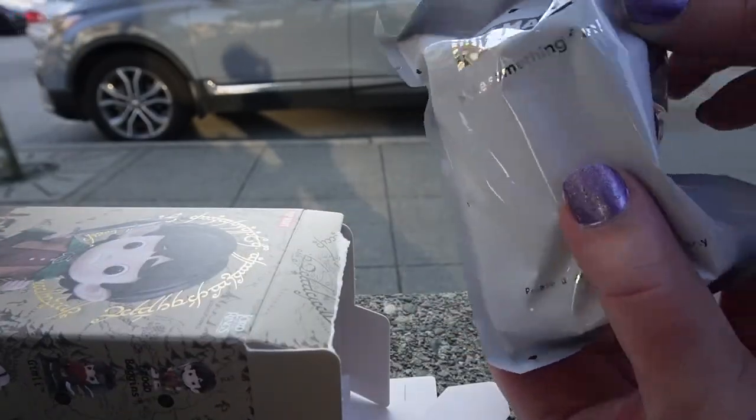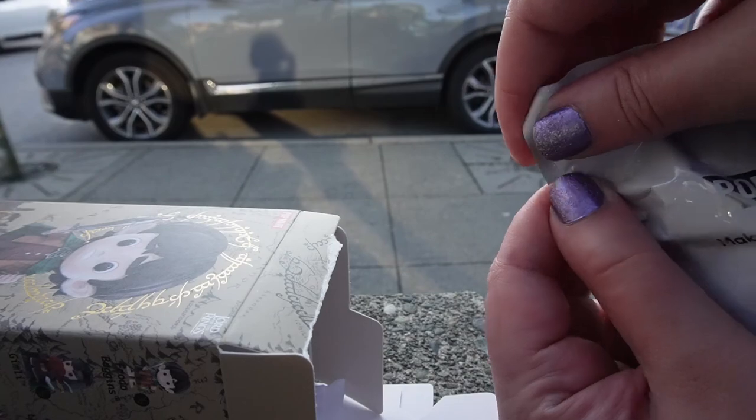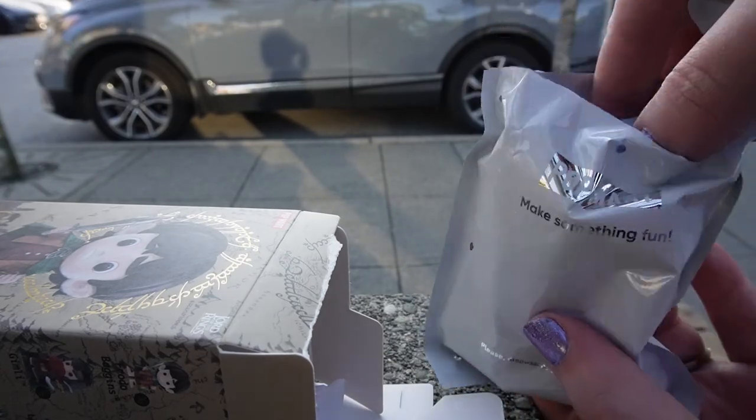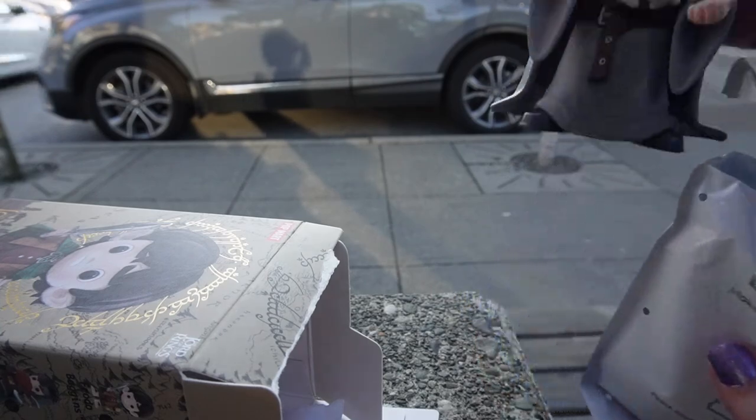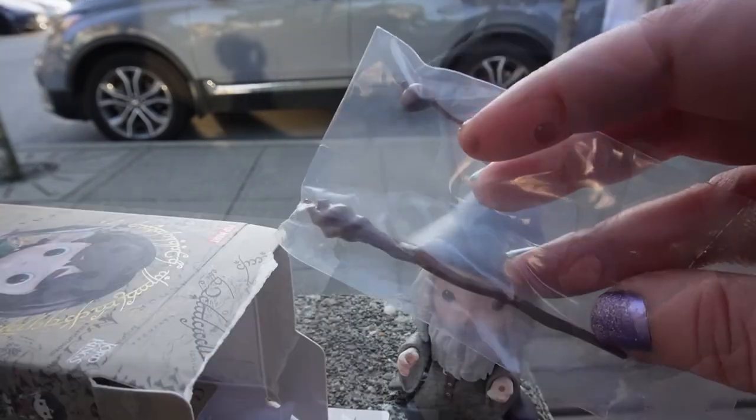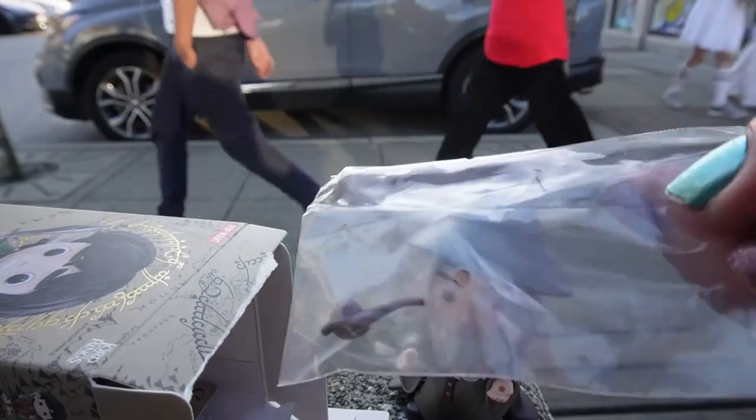Oh, it's definitely a standy guy. It could still be Sora. Oh, it's Gandalf! And the pipe. Oh, and the pipe! Oh, that's so cute. So cute!